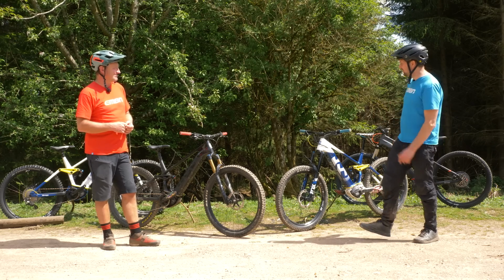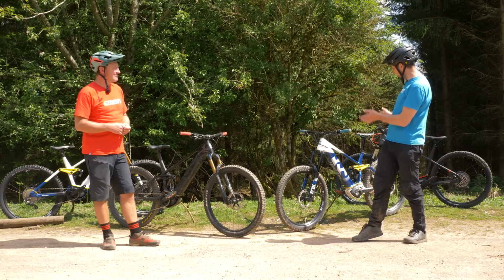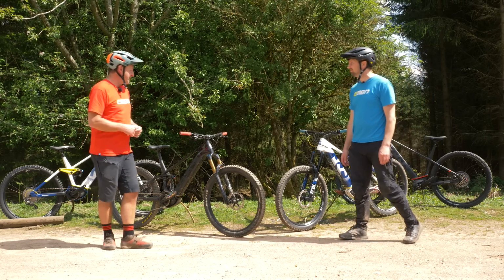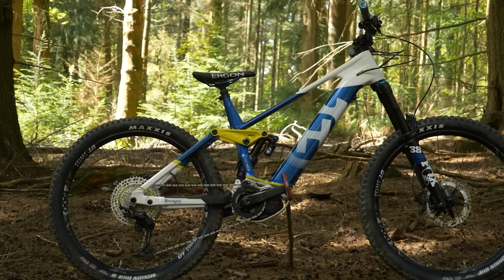Steve, I'm absolutely buzzing about these bikes. I mean, look at that colourway. That's classic Husqvarna, isn't it? It looks amazing. It does. Definitely a classic motorcycle colourway, the blue, yellow and white.